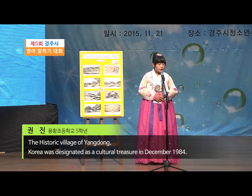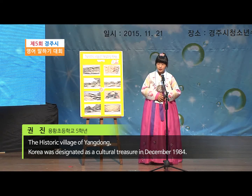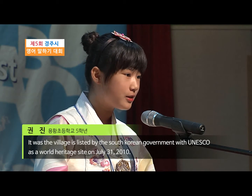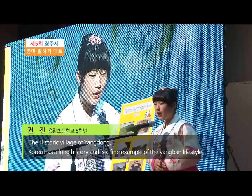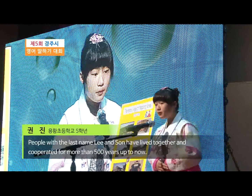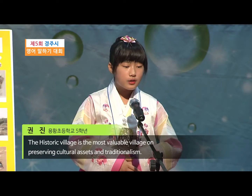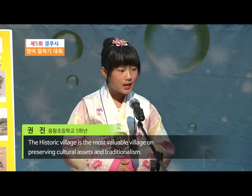The historic village of Yangdong, Korea was designated as a cultural treasure in December 1984. The village was listed by the South Korean government with UNESCO as a World Heritage Site on July 31, 2010. The historic village of Yangdong, Korea has a long history and is a fine example of the Yangban lifestyle. People with the last name Lee and Sun have lived together and cooperated for more than 500 years up to now. The historic village of Yangdong, Korea is the most valuable village for preserving cultural assets and traditionalism.